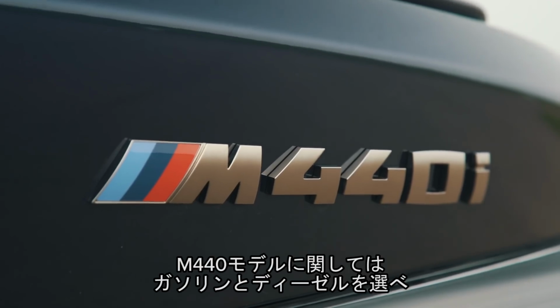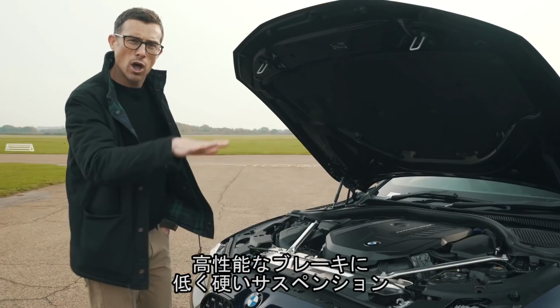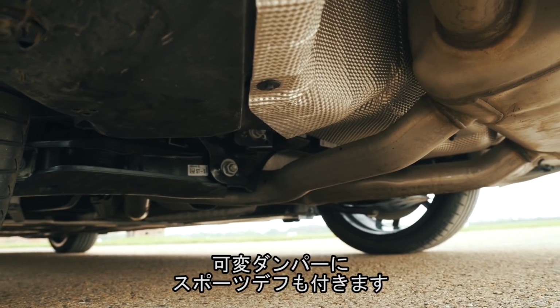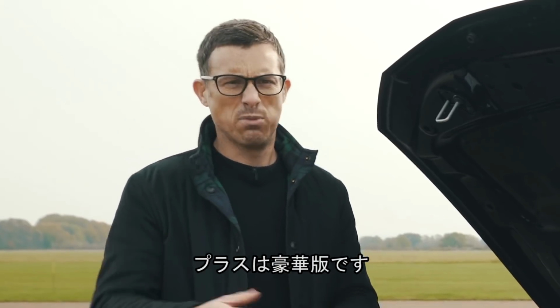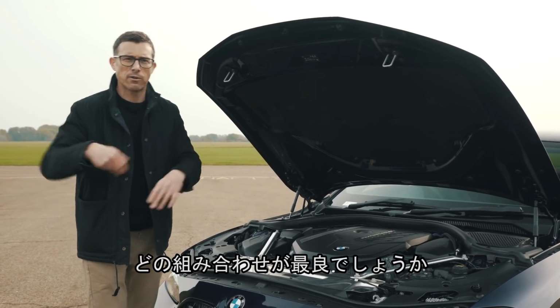And if you go for one of the M440 cars, petrol or diesel, then you get uprated brakes, stiffened sport suspension, which has adaptive dampers, and a rear sports differential. The other two trims lower down the range are the M Sport and the M Sport Plus, which is basically like M Sport but with a few more bits and pieces. So which version of the 4 Series is the best engine and trim combination?